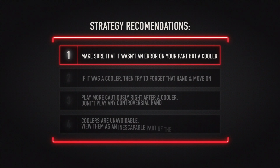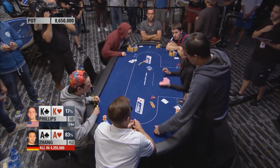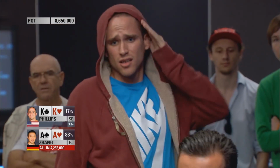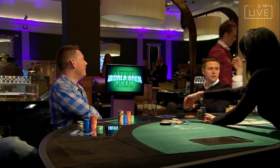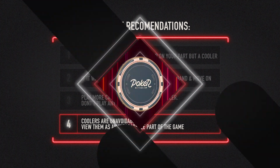Avoiding a loss in a cooler situation is almost impossible, so it's important to remember a few key points. 1. Before anything else, analyze the situation to make sure that it wasn't an error on your part, but a cooler. 2. If it was, in fact, a cooler, then try to forget that hand as soon as possible and move on. 3. Play more cautiously for a while right after a cooler. Don't play any controversial hands. 4. Coolers are unavoidable. View them simply as an inescapable part of the game.